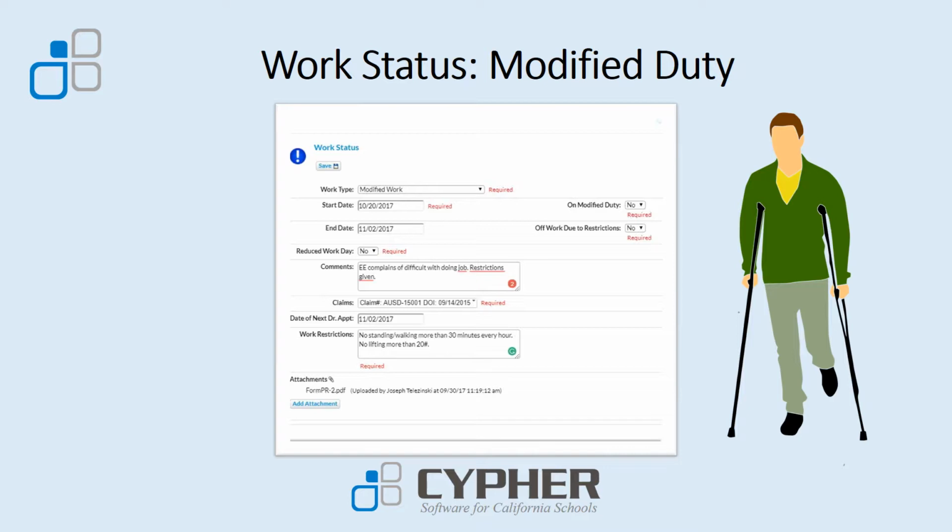So they are not on modified duty and thus not burning any number of modified duty days. If there's like a limited modified duty program, this will not count towards those days because, again, modified duty is not being provided. Part of modified duty is also a modification for a reduced work day. If that's the case, then you would indicate, yes, that it's a reduced work day. For example, a doctor who says that the employee can only work 4 hours a day, then you would select yes if that's less than their regular schedule. In this case, they're able to go back to their regular scheduled day.